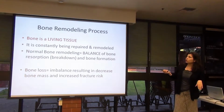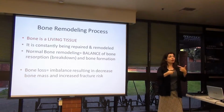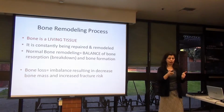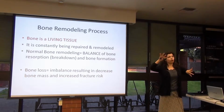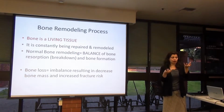Part of the reason that it's a living tissue is that it's constantly being repaired and remodeled. So it's not just something that's rigid and there the rest of your life. There's actually a constant remodeling process that happens for your bone to be always in a state of health. Normal bone remodeling is a balance between bone breakdown and bone formation. And bone loss is basically this imbalance, where it leads to more breakdown than formation. So when we talk about osteoporosis, we want to stimulate more formation and we want to reduce breakdown. That's really the balance we want to focus on.